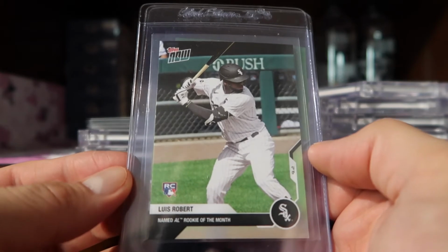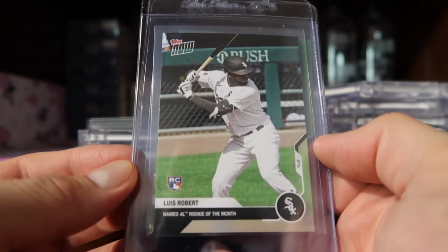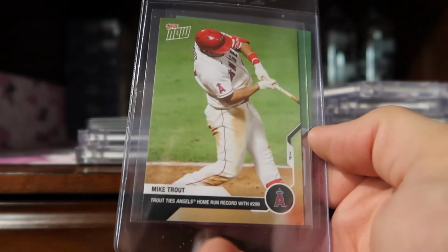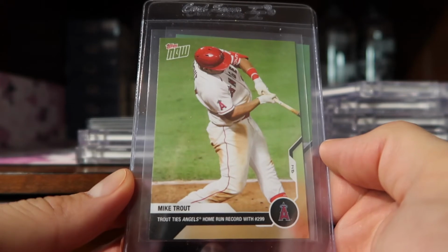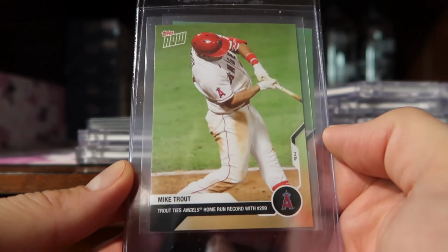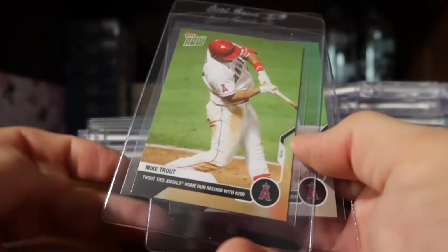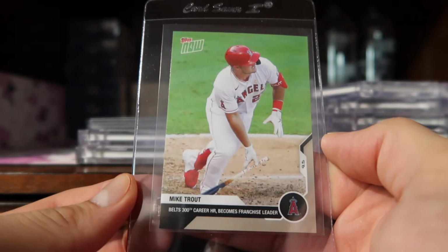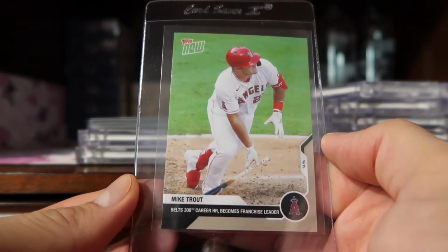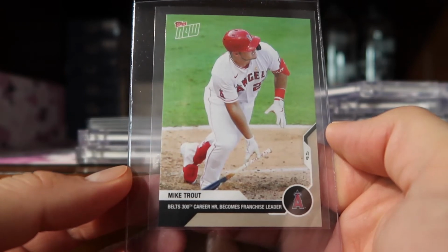I was able to pick up the AL Rookie of the Month for Luis Robert. And then I picked up the two cards that they did for Mike Trout. This one is home run 299, so he ties the Angels home run record. And then this one is card 3. This is the card commemorating home run 300, where he becomes the Angels franchise leader.